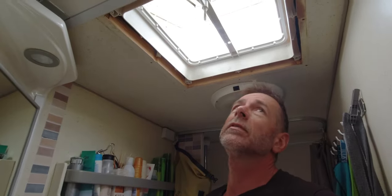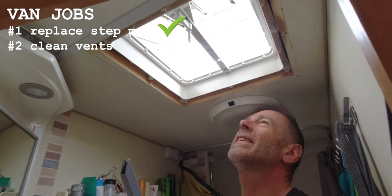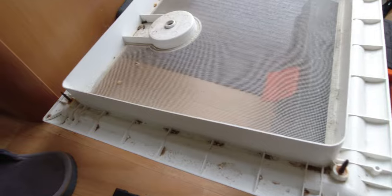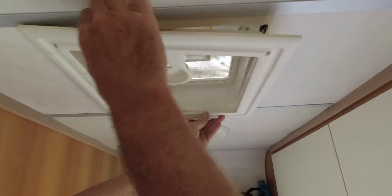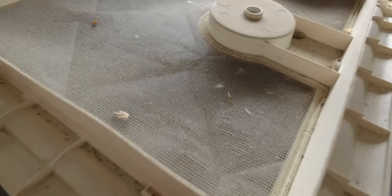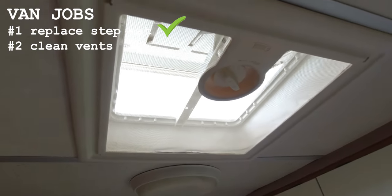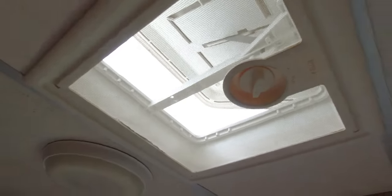What's happening in here? Checking for damp issues. Not too bad. We're cleaning the vents. They are so dirty. And now we can see through them again. Oh, so much better. Look how nice and clean.